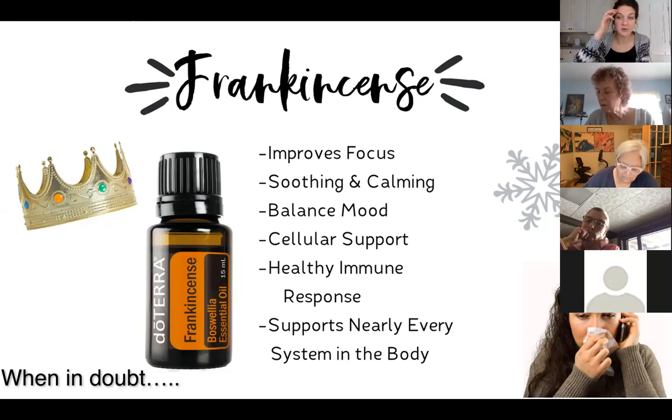Smell it, put some across your forehead, put some on your thumb, rest it on the roof of your mouth, drop underneath your tongue, however you want to do it. It is going to make such a great difference. It really is about helping your cells function well in a healthy manner, not in a disease manner. We say when in doubt, frank it out. You're supporting nearly every body system with this oil. It's great for head discomfort if that's something that you deal with.